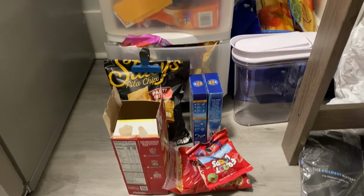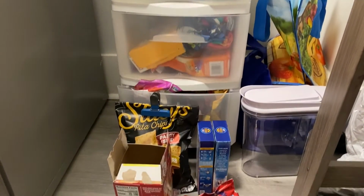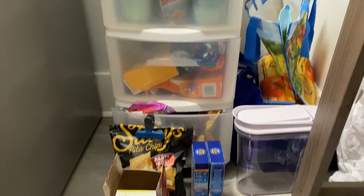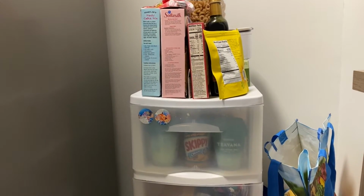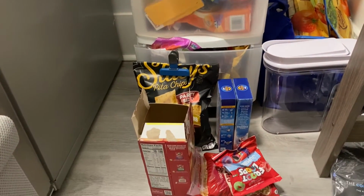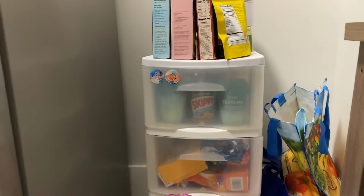So here is what this situation looks like right now. It's a hot mess and it desperately needs to be organized. Also, I apologize, I'm filming this at night, so the lighting is probably not the greatest, but I wanted to still speed through it for you guys so you can see what I'm doing. I don't really have too much of a plan other than just to get this to look less chaotic.